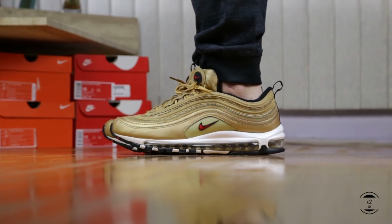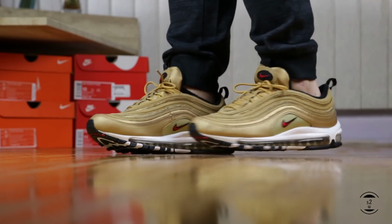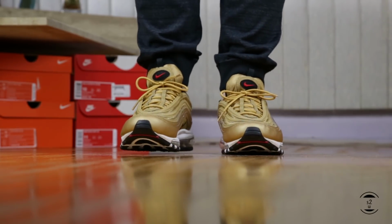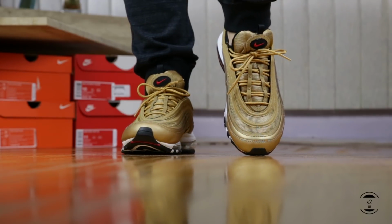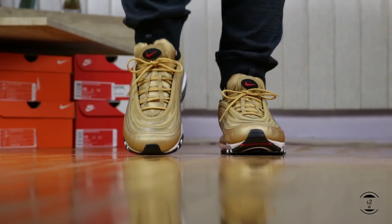Fit-wise, I was only able to get these half size down. Not a size that I would want, but strangely enough, width-wise wasn't a problem for me. Lengthwise though it was, because my toes are basically pushing up against the leather toe box ridge. So I would highly advise you to go true to size on these OG models.